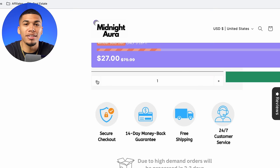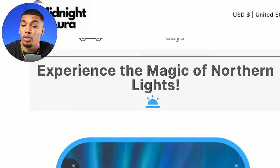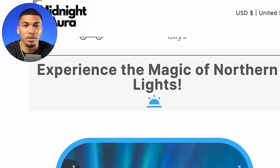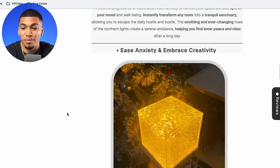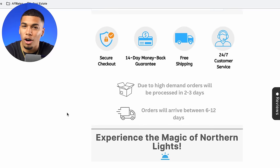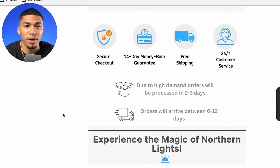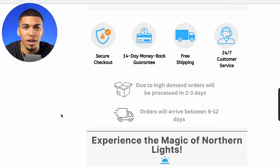On the competitor's website, they're selling this product for $27 and they are charging shipping. One thing I love is that the first statement in the product description is going to grab your attention, showcasing experiencing the magic of Northern Lights. Which you can see right after that statement, it showcases how that's being done, where every single one of the pictures are different colors. Also, it's little, but having your shipping information and the order and processing time right on your product description, this is something that I would definitely recommend that you do as well.